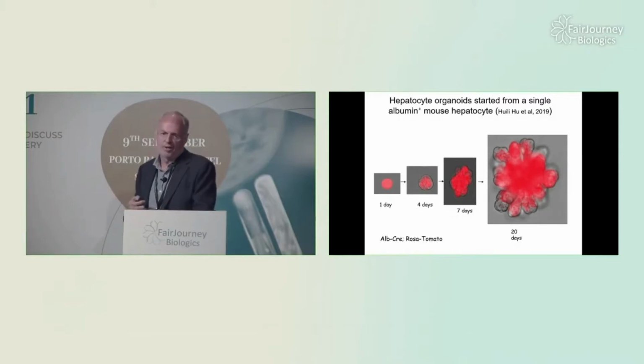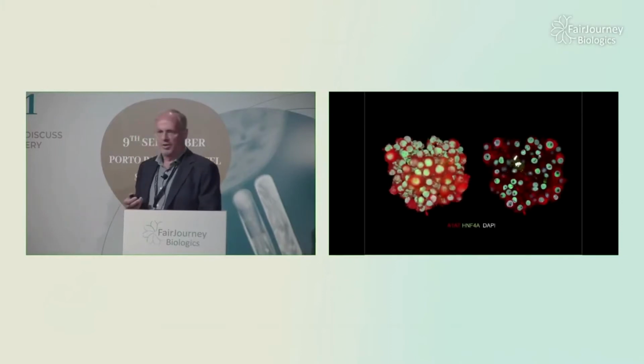Starting from a single hepatocyte, we can grow organoids. They look very different. They almost have no lumen. Most others have a lumen and have highly polarized cells. Then we learned how to do this for humans. Again, Hu did this, who now has a lab in China. Here you see the production of alpha-1 antitrypsin.